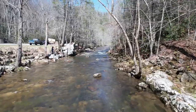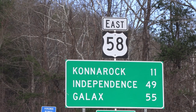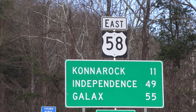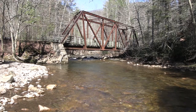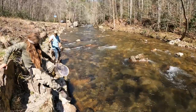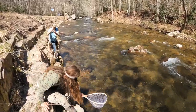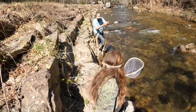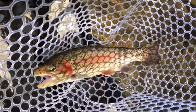Now, all the stocking seems to take place, at least in this section, off Highway 58. The 58 provides you incredible access, first along some land that's not in the forest, and then as you go up a little bit further, it is in the forest. Now, this area is stocked over 7 miles. There isn't another section above this. This is a catch and release, no bait section that we did not fish. However, our action today came in this one section.